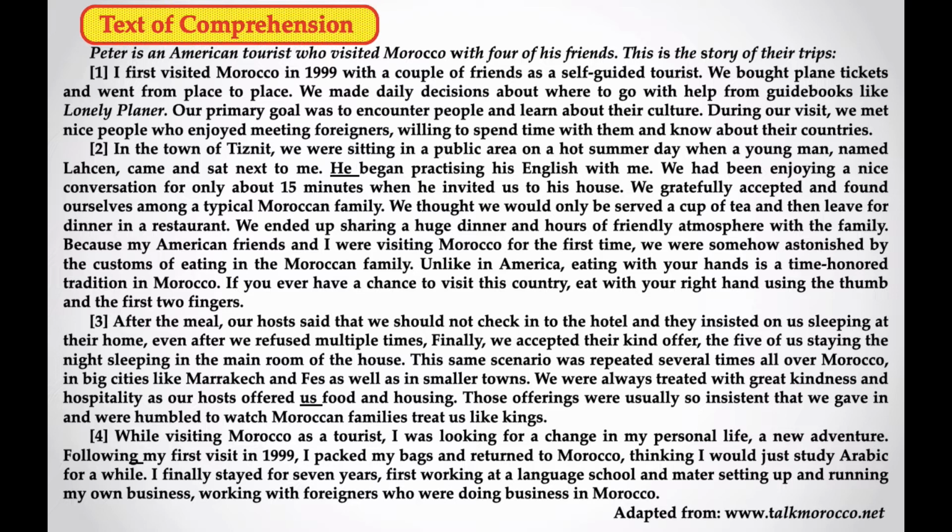Because my American friends and I were visiting Morocco for the first time, we were somehow astonished by the customs of eating in a Moroccan family. Unlike in America, eating with your hands is a time-honored tradition in Morocco. If you ever have a chance to visit this country, eat with your right hand using the thumb and the first two fingers. After the meal, our host said that we should not check in to the hotel and they insisted on us sleeping at their home. Even after we refused multiple times, finally we accepted their kind offer. The five of us stayed the night sleeping in the main room of the house.